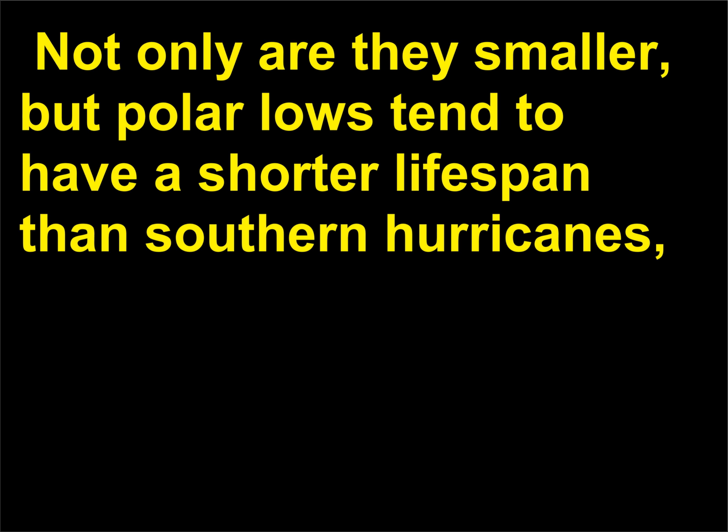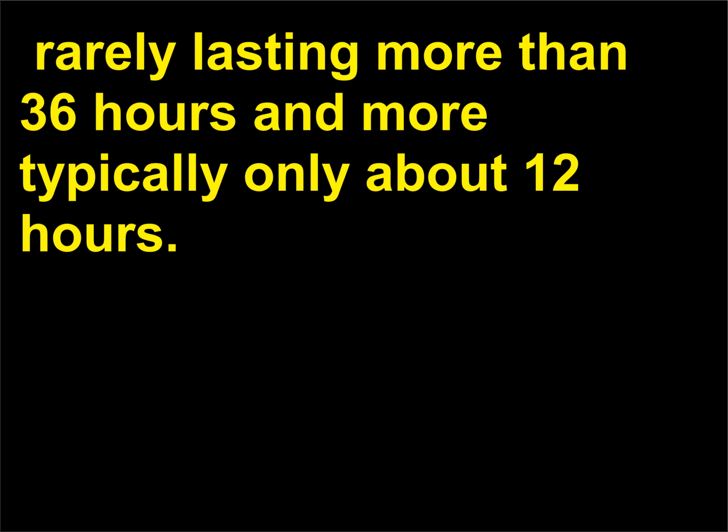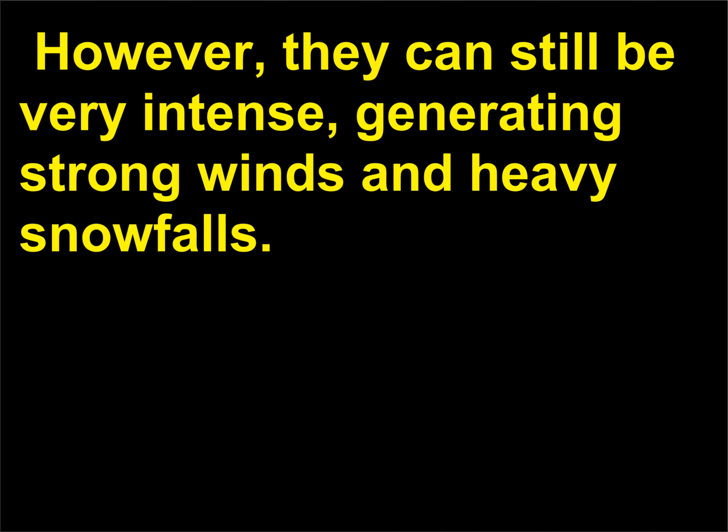Not only are they smaller, but polar lows tend to have a shorter lifespan than southern hurricanes, rarely lasting more than 36 hours and more typically only about 12 hours. However, they can still be very intense, generating strong winds and heavy snowfalls.